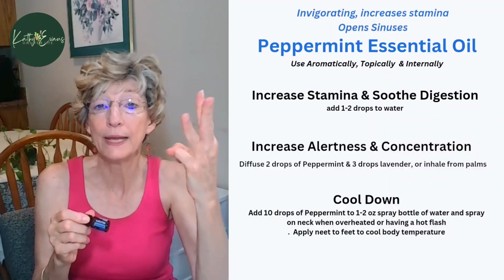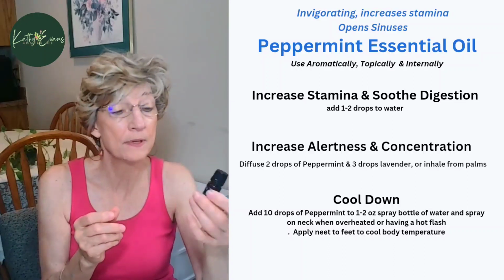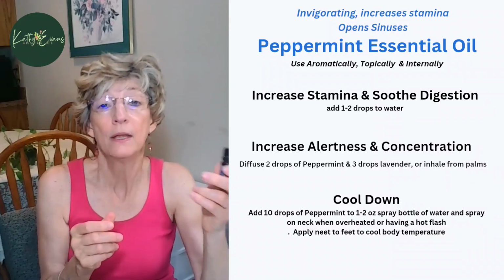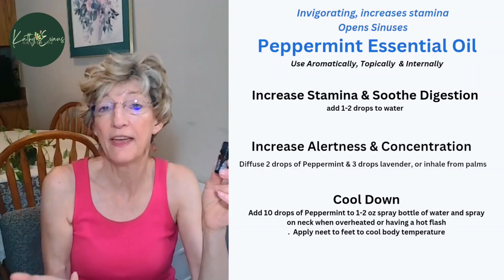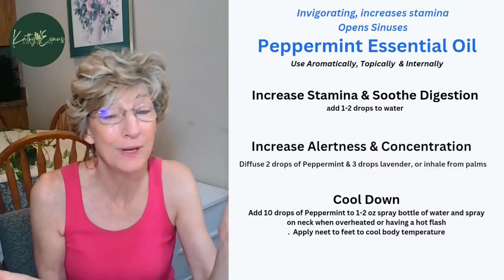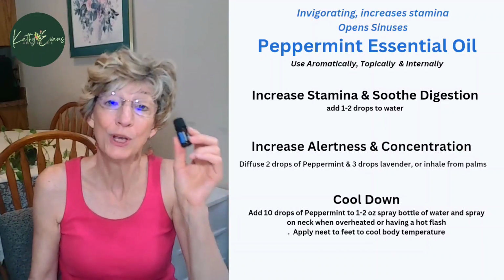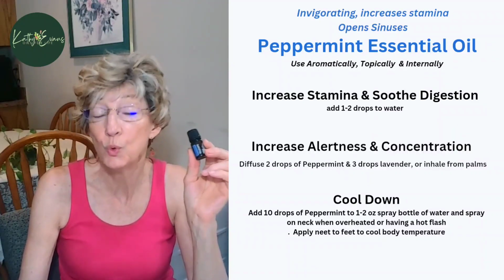And then number 3, if you need to cool down, add 10 drops of doTERRA peppermint to water in a 1-ounce spray bottle for cooling effects while working or playing in the hot sun, or if you need hot flash relief. You can also use peppermint neat on the bottom of the feet to cool body temperature.